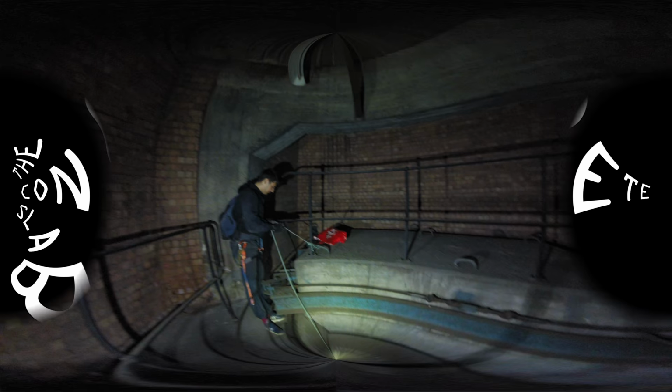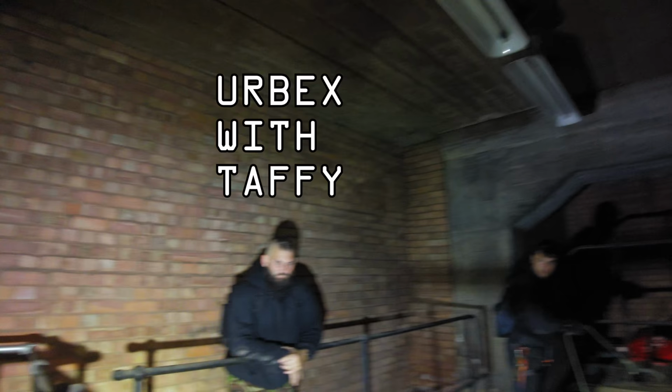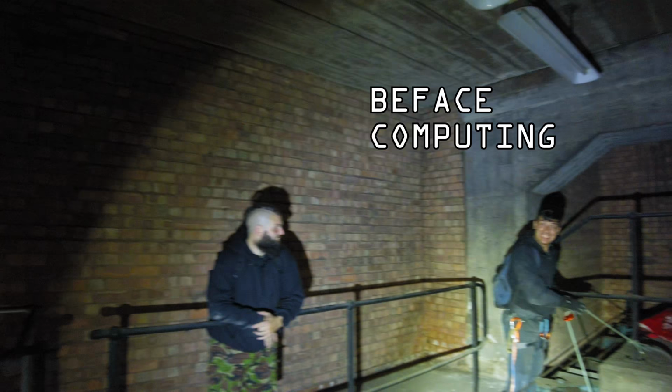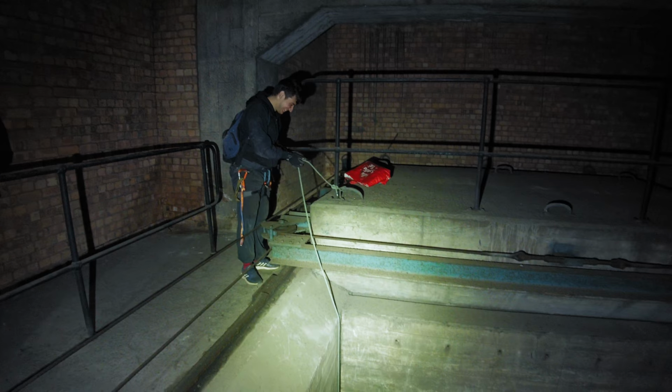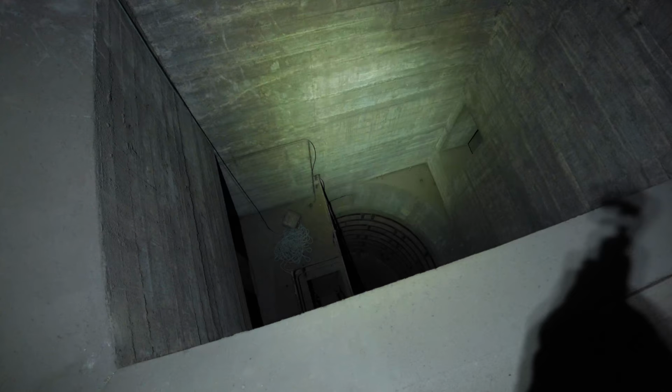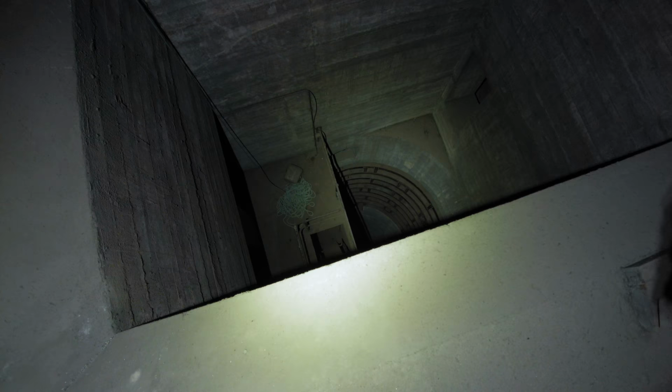We're in this crazy bunker. We've got Taffy. How's it going, mate? We've got Brady, and you've got me, I'm sailing! Yippee! Seriously, don't be doing too much of that, because we are on borrowed space and time here. No, we're mad. Look at that. Yeah, hundreds of feet down, that is.